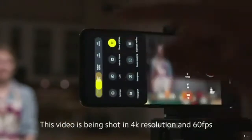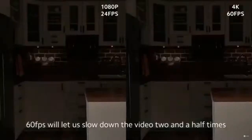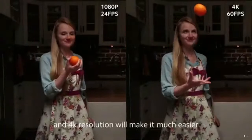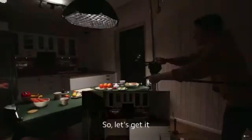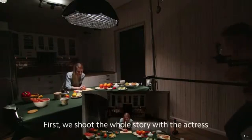This video is being shot in 4K resolution and 60 FPS. 60 FPS will let us slow down the video 2.5 times, and 4K resolution will make it much easier to work with masks at post-production. So, let's get it. First, we shoot the whole story with the actress.